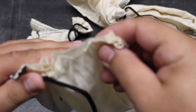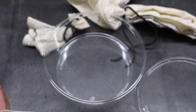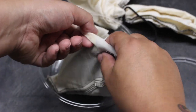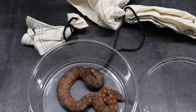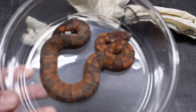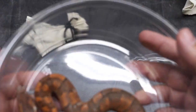Give me that tub. Oh, that's nice. Okay. That's real nice. How nice? Real nice. Let's see. Oh man, I'm going to have to. It's going to bite you probably. Alright, so this is a male. It's a really nice orange red animal.